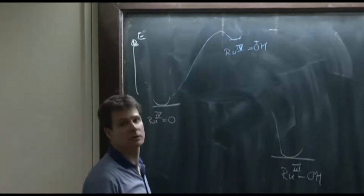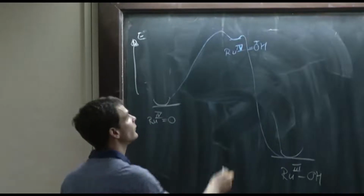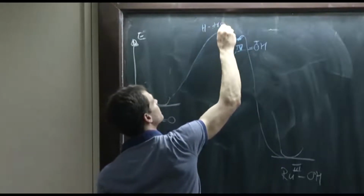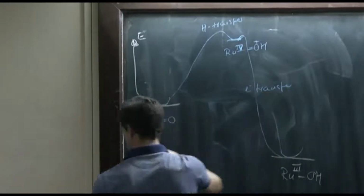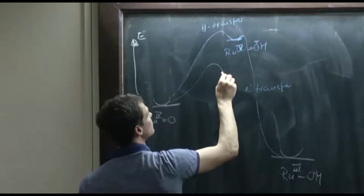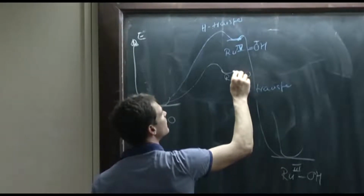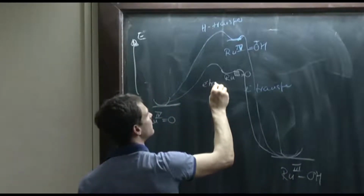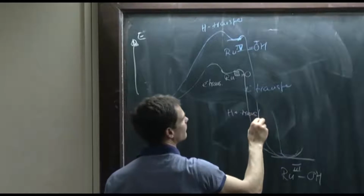So we have a huge barrier to get that intermediate, and then no barrier to go down. So this is an intermediate. So that's the transition of the H transfer, and that's the electron transfer. If we do it the other way around, still the barrier is high to make the ruthenium 3 oxo, and then we have no barrier to go back. So here we have first the electron transfer, and then we have the proton transfer.